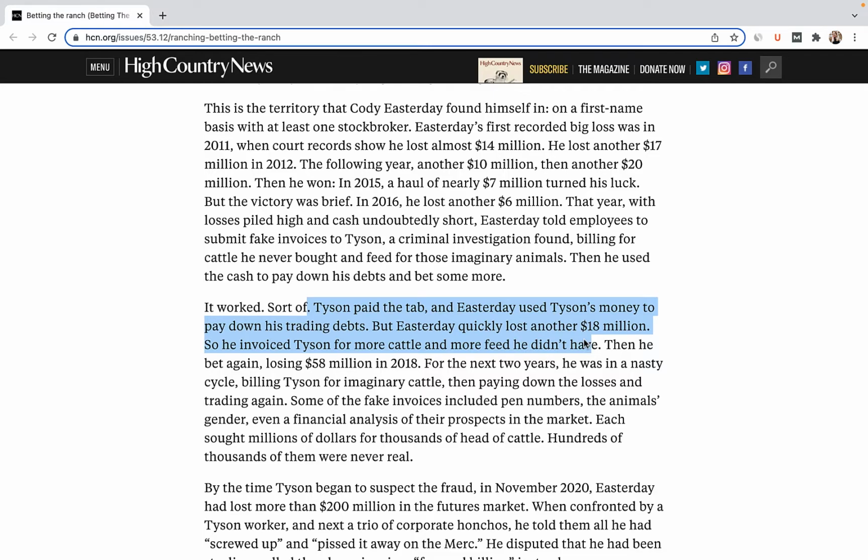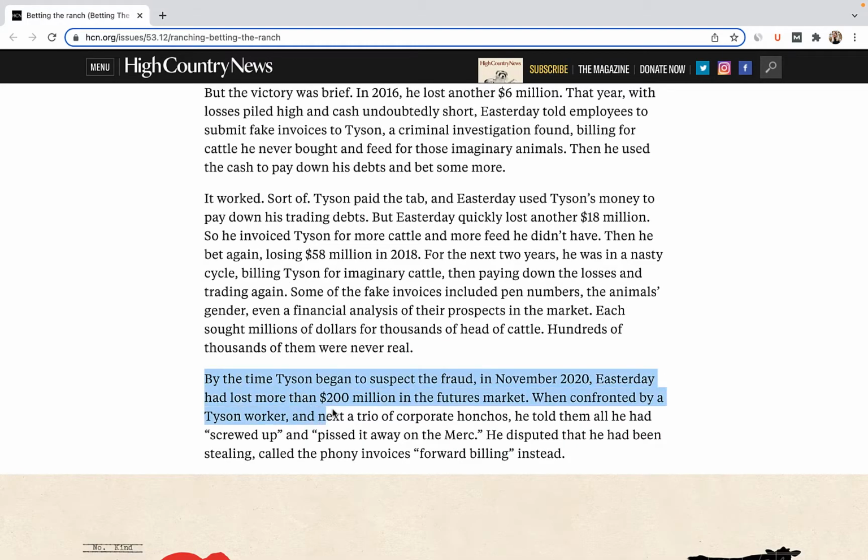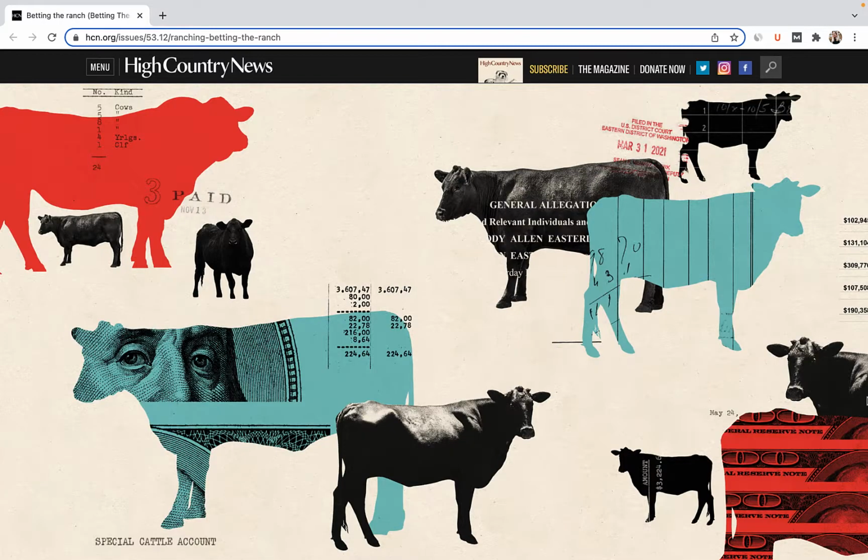But the next year, Cody lost again. So he invoiced Tyson for more non-existent cattle. Then he bet again, and again billed Tyson for the losses. It all came to a head in 2020 when Tyson finally grew suspicious and investigated Easterday Ranch. In the end, the Easterdays lost everything. The bulk of the ranch and farm were sold to Farmland Reserve, Inc., an arm of the LDS Church, and tragically, Gail perished in a car accident just prior to the farm's loss.